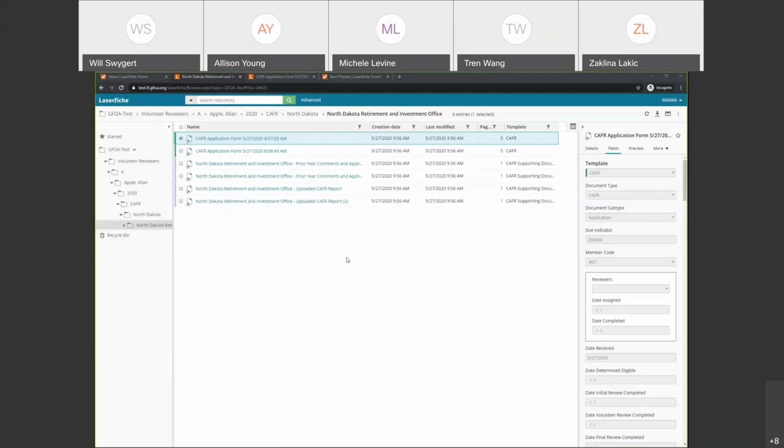Anytime the volunteer review tasks are distributed, it's through an automated process. It can also be manually distributed by GFOA to volunteer reviewers, but for the most part, it's going to be an automated process where it basically goes through all the applications that are pending and then checks the volunteer reviewers to see who's available and who can review what government types, and then distributes them based off that. But if a reviewer already has a task assigned to them, they should not receive another one. So you should only have to address one at a time as currently configured.